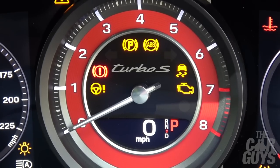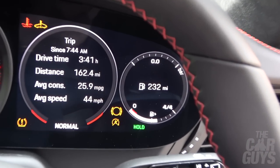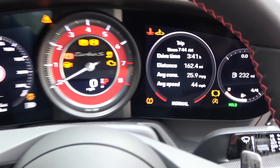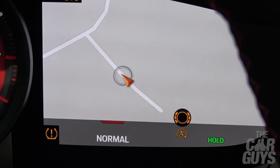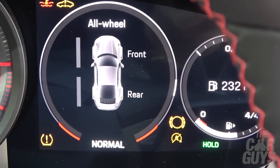You've got an old analog reliable rev counter in the center, but now it has on either side two digital displays, which can be configured in any way you want and can also be changed to occupy full parts of the screen. So if you want the sat nav to take over, you can. If you want another screen to be dominant, you can do that too. It's very flexible.